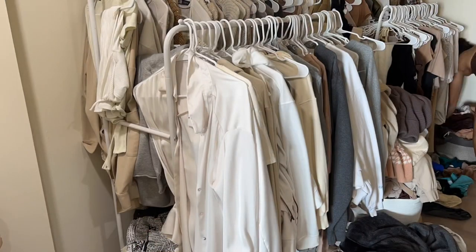I just don't want to keep myself from feeling relaxed in a space that I love, like my bedroom where I like to read, if I can help it. So that's what we're gonna do. And yeah, let's head into the bedroom and get some closet cleaning done.